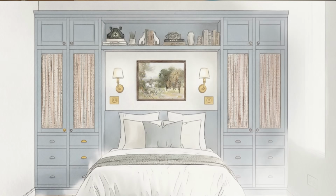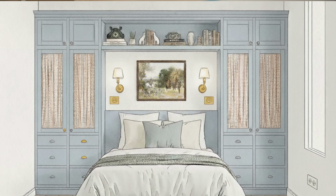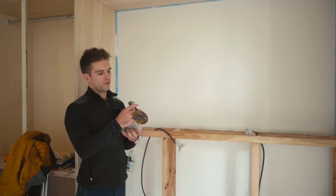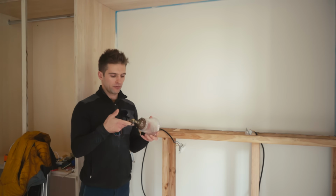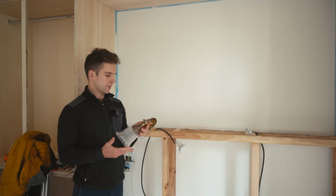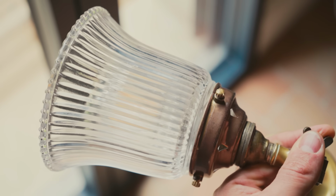What I'm going to do now is rewire some of the electrics here. If you remember back to the plans that we showed you guys a while back, what we want to do is move the sockets up to about here on the headboard either side, and then also have some lighting either side. We found these beautiful, wonderful vintage lights in a shop in the UK, and they are absolutely gorgeous, but they're maybe a bit of a pain to wire.